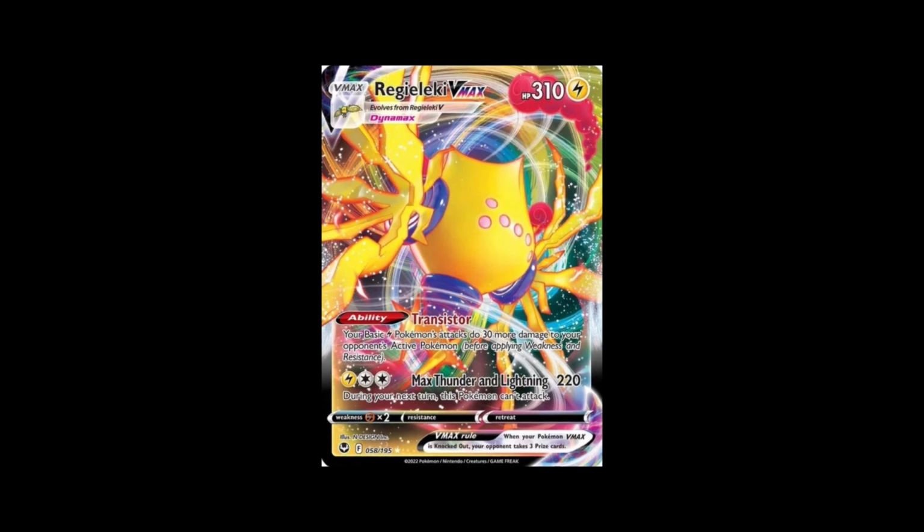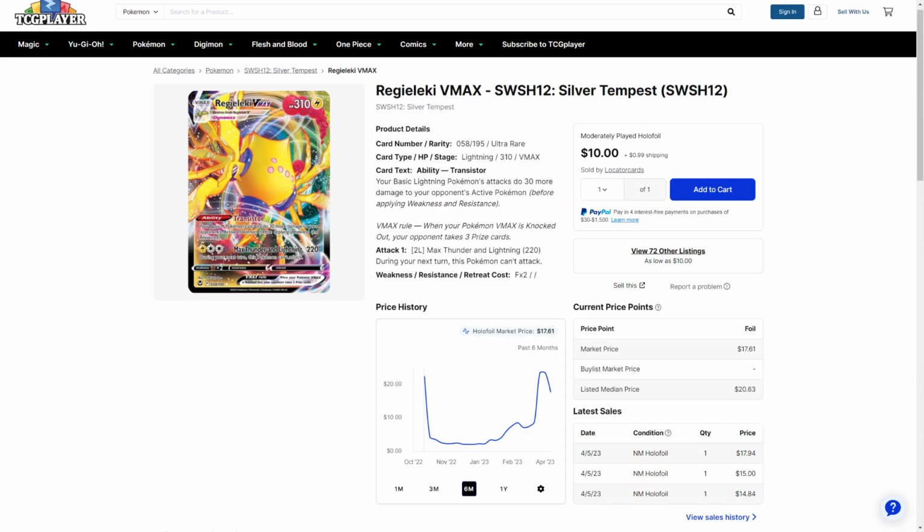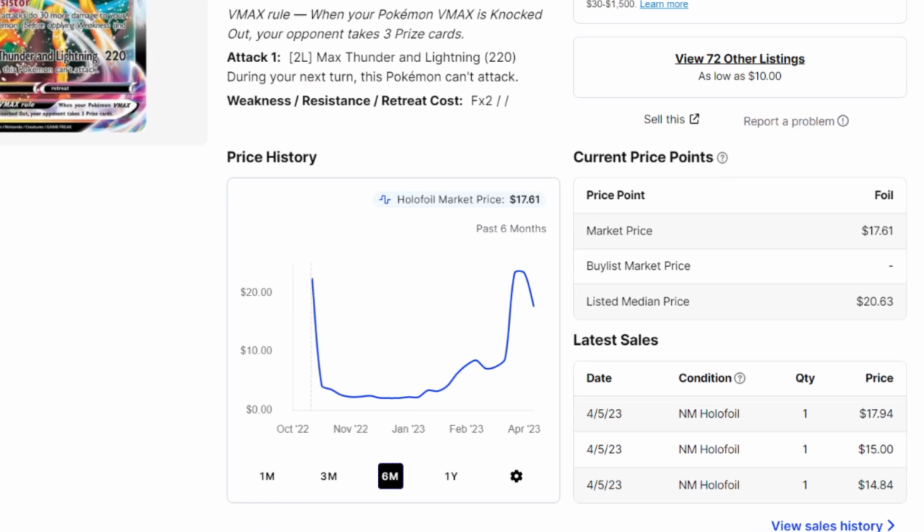So let's jump into this real quick, and the first one that we're going to be looking at is the Regieleki VMAX from Silver Tempest. I pulled so many of this card, gave so many of them away. It was worth selling for about $2 at its lowest point, and now it's selling for over $17. This Regieleki VMAX, from $2 to $17, because certain cards are no longer legal, and people are looking at this Regieleki VMAX and are building decks to combine it with the new legendary Pokemon Koraidon, and so it's become very popular.